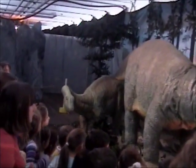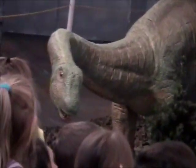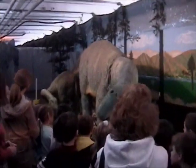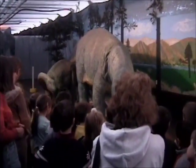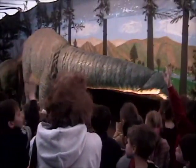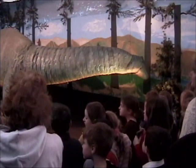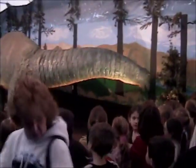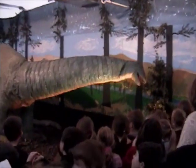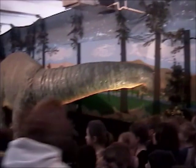Does anyone know what a plant eater is called? There's a special word for a plant eater. That's right, a herbivore. Very good. That's a new word you should remember. A plant eater is a herbivore. Very good. Why don't we move a little bit further down and take a look at the baby Apatosaurus here.